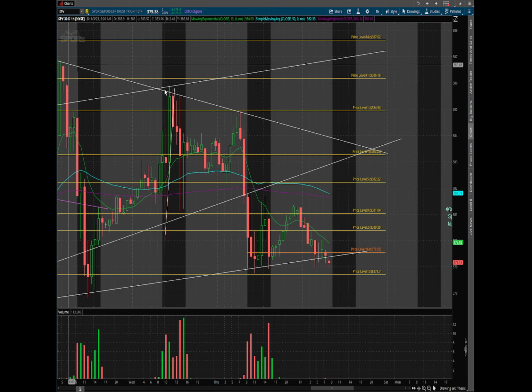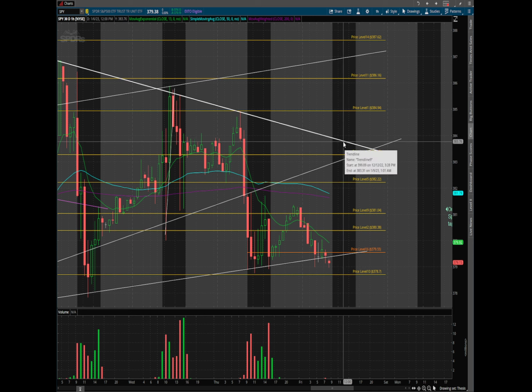And so far, all the taps to me indicate that she really needs to break this line in order to continue upward. If she does not break that line, then she will start going down. Now, she's not going to waterfall, but she will start making her way downward, stair stepping, if you will.